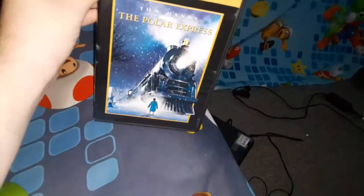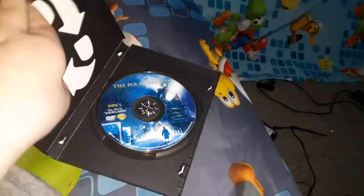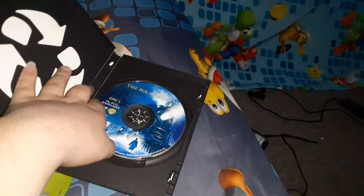Next DVD from Warner Brothers I have is The Polar Express, widescreen edition. Here's the front, the spine, and the back. Sorry if the case is cracked right there. It's the best I can do. It wasn't like that. Amazing, you've never seen anything like it. It's rated G and it's 100 minutes. Here is the disc for The Polar Express widescreen version.